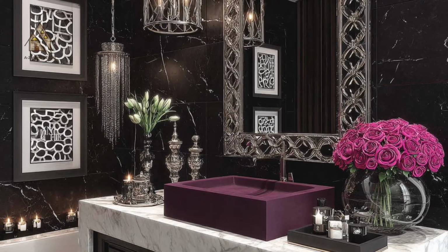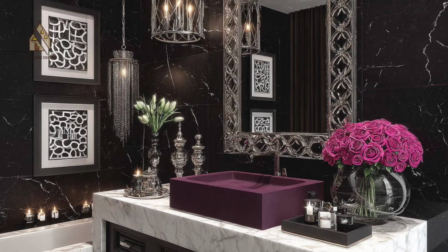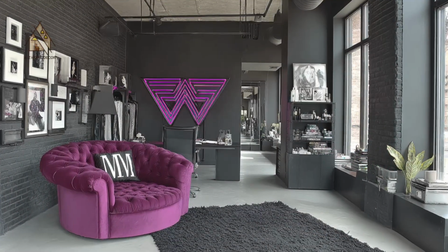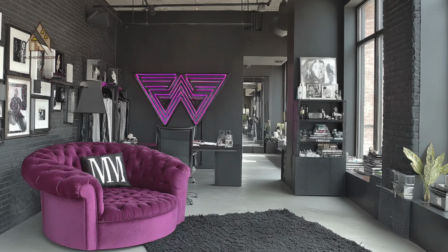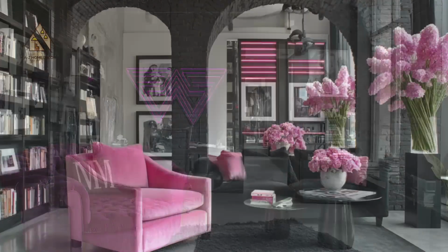Fuchsia is no wallflower. It's a color of confidence, bold, unapologetic, and undeniably rich. From velvet upholstery to satin drapery, fuchsia adds movement and energy. It brings warmth to the cool precision of black, softening the austerity with romantic flair.